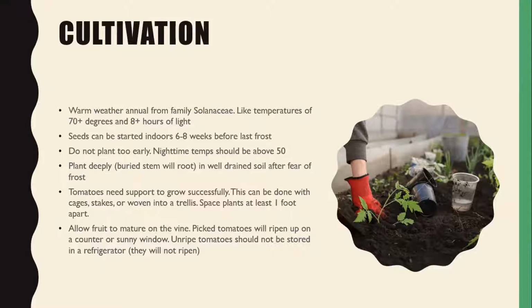So another thing that I would encourage people to do if you have an interest in tomatoes is to grow your own. So you can start them quite easily indoors, about 6 to 8 weeks before that last frost date. So if you don't know your last frost date, it varies from year to year, but you can always go online and put in your zip code and come up with a rough estimate of when your last frost is.